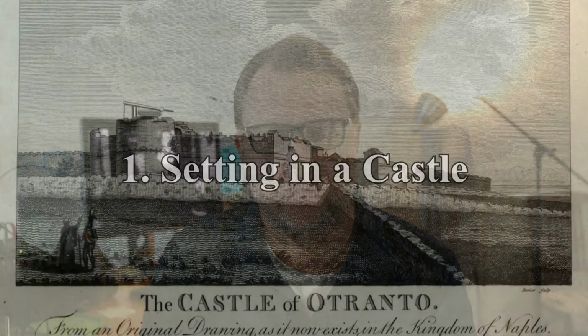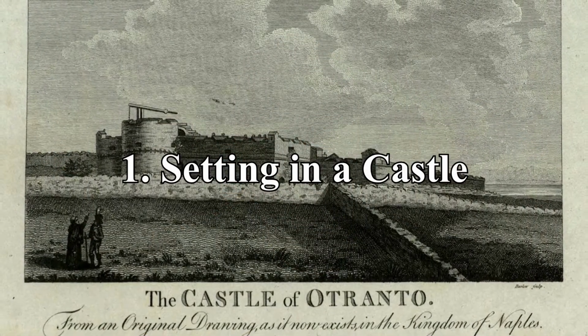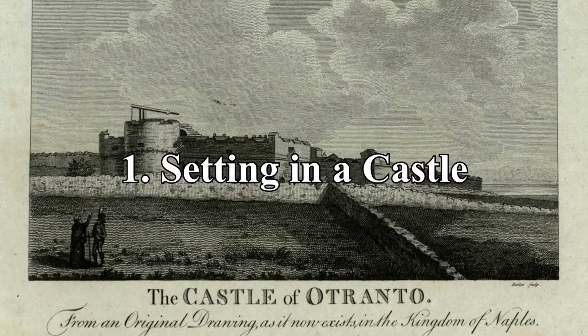The Gothic elements of the Castle of Otranto, according to the Harris PDF, are as follows. Number 1, setting in a castle. This one is fairly to the point in that the title of the book is The Castle of Otranto, so it stands to reason that the setting is in a castle.